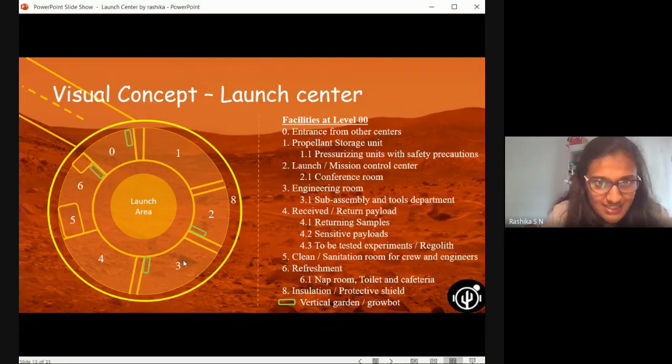Okay, here is room 3. Here I'm expecting to have an engineering room where we can have the sub-assembly and the tools department. It is very necessary to have the tools department on each level, because it's not good to have tools accessible in just one storage unit and go there and look for them, since we have to act immediately whenever there is an emergency or any unforeseen situation.